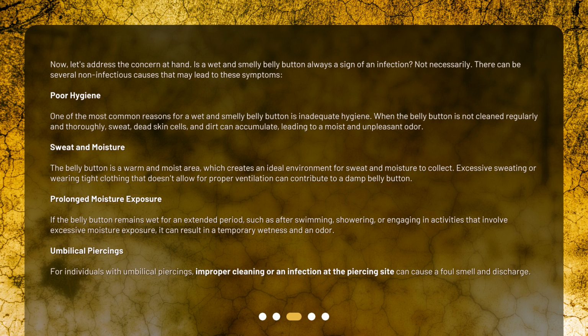Sweat and moisture. The belly button is a warm and moist area, which creates an ideal environment for sweat and moisture to collect. Excessive sweating or wearing tight clothing that doesn't allow for proper ventilation can contribute to a damp belly button.